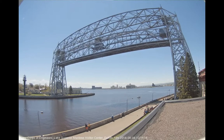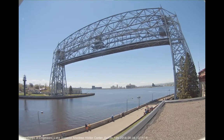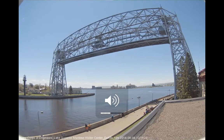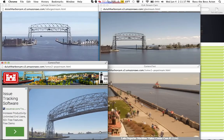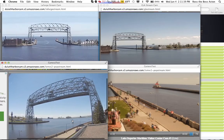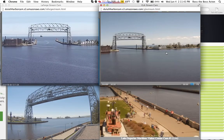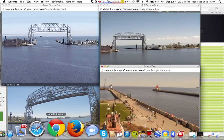Oops, I unplugged it. Sorry, guys. That's one of the camera's fans turning on. Okay, we are. The bridge is up. Get cameras rolling. We got music going.